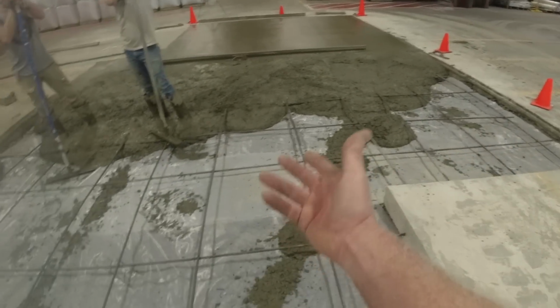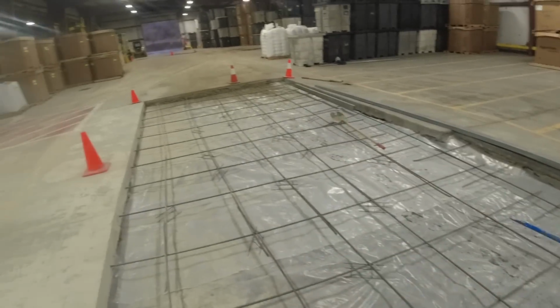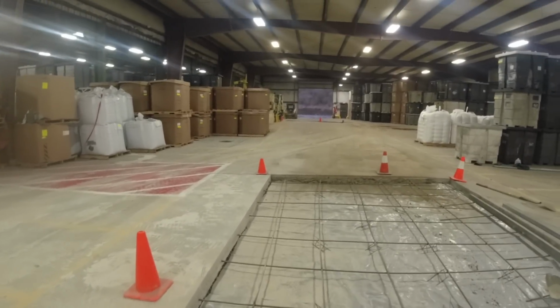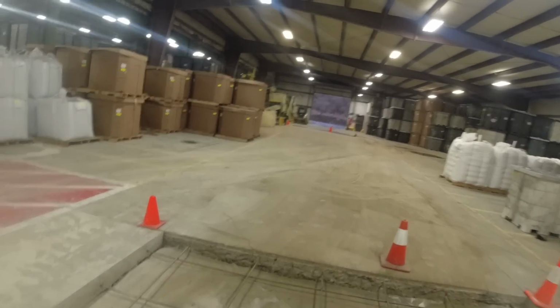Rebar are all up on 3-inch chairs. We're pouring about 8 inches thick, so we just wanted to keep the bottom half all pinned in. Number 2 truck will be pulling in here. He's just mixing up outside, keeping all that exhaust outside from full rev. Pulling them in here shortly.